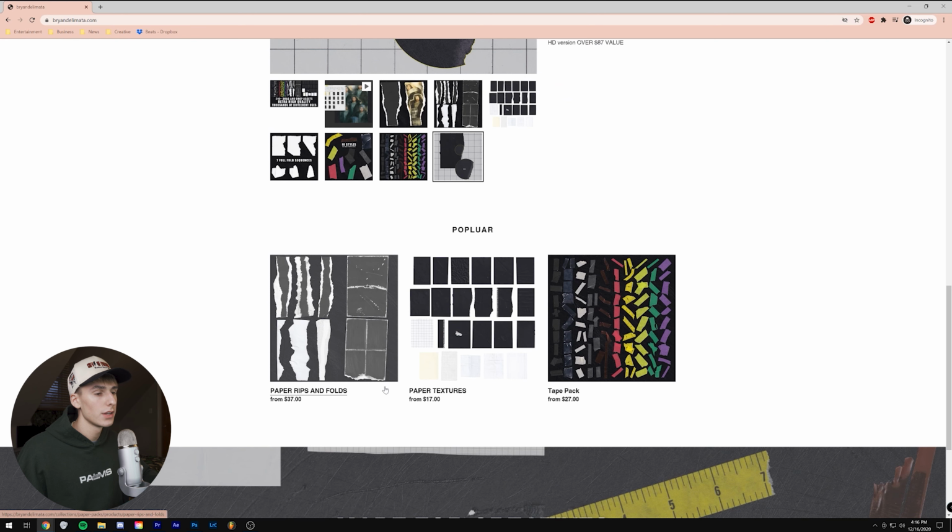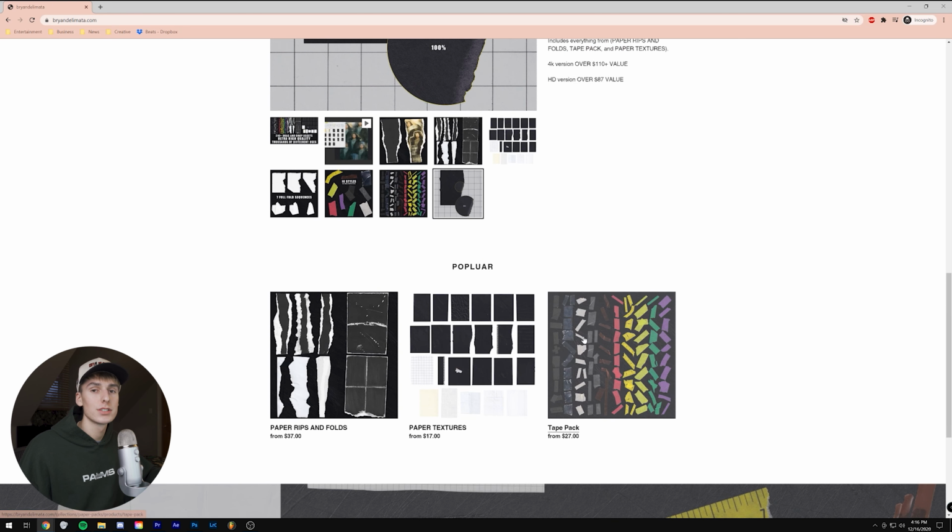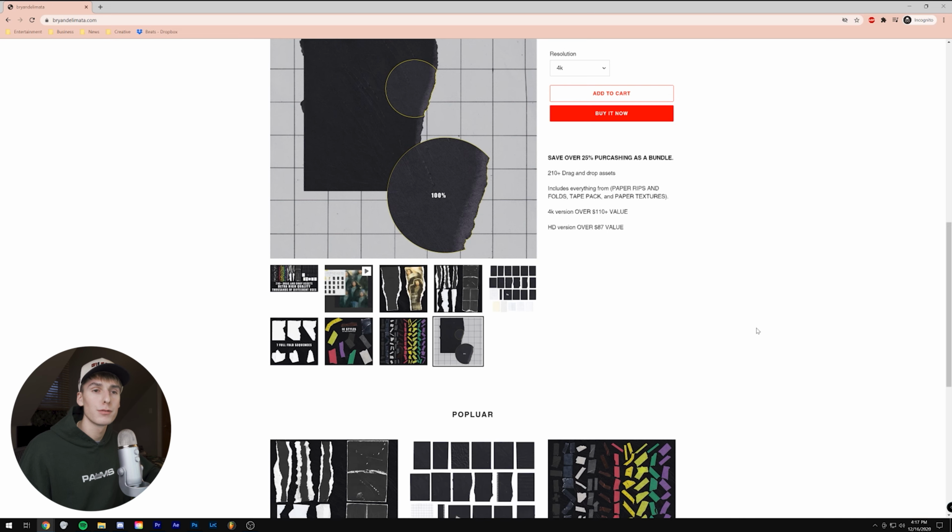And then you can scroll down and get each individual pack if you want. The HD version is the one shown here, so it's $37 for the HD version of the paper rips and folds. But if you want the 4K, it's $10 more expensive for each one. So the paper rips and folds in 4K would be $47, $27, and $37. But if you get the HD version, it's $10 cheaper. I'd recommend, if you're going to purchase it, get it in the highest quality for obvious reasons, but I made that HD version just for people that wanted the pack but maybe couldn't afford the 4K version.